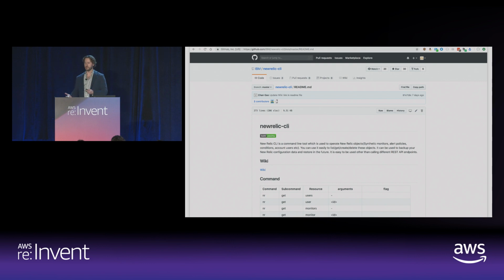Something which I think is really valuable here is that it can also download all of your existing configuration. So IBM initially created this functionality for backup and restore processes, but it also means that you can easily bootstrap monitoring and alerting programmatically, and that you don't have to start completely from scratch when you're doing this.